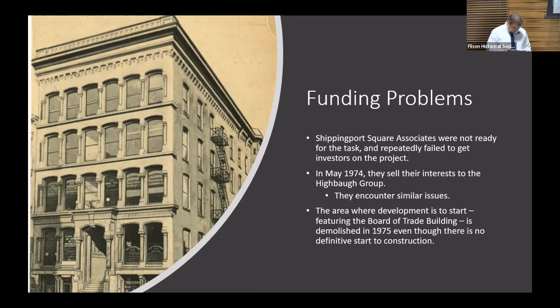By May 1974, the initial group, the Shippingport Square Associates, which was formed just to make this one project, folds. They transfer control of it to the Highball Group, whom they had basically been asking for investments.